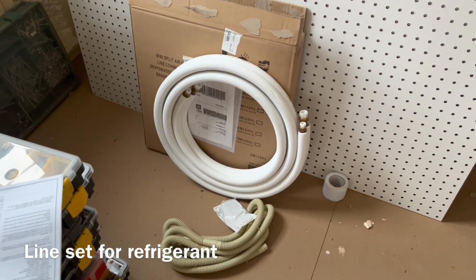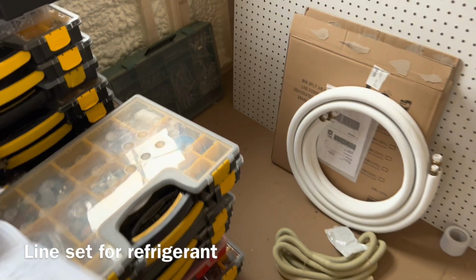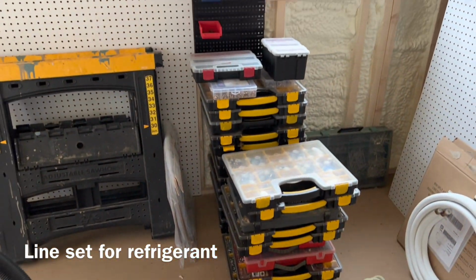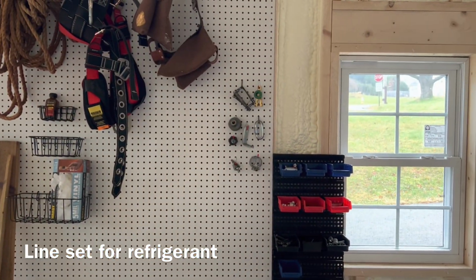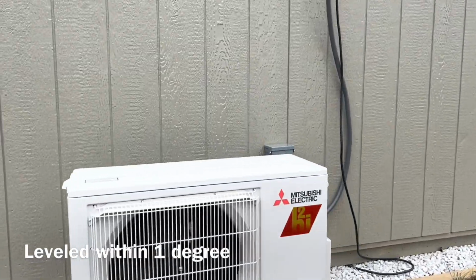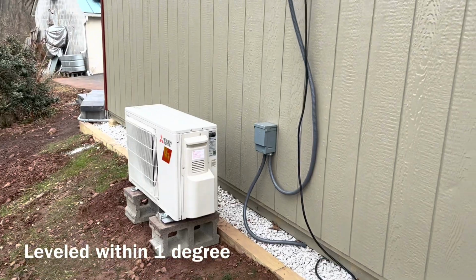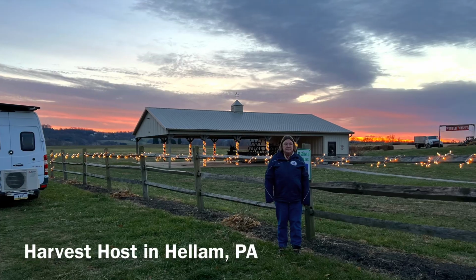So here's the line set. Had that from before, from when I did the van install. There's the line set, as well as the drain hose, the condensate drain, and some of the other storage that I'm doing. So there's again the outdoor unit, and it's all done up to code here with a switch box. So after some hard weeks of preparing the workshop, we did some traveling.